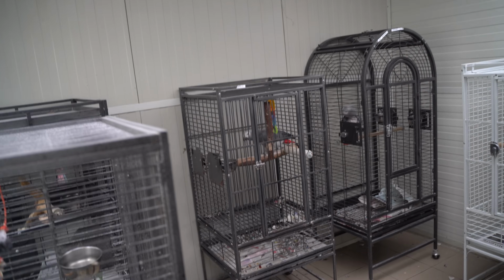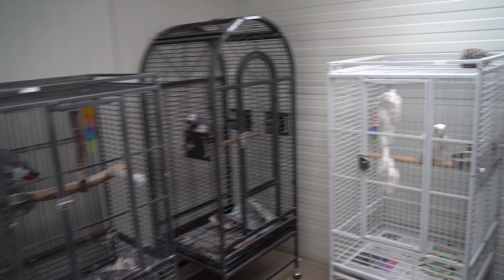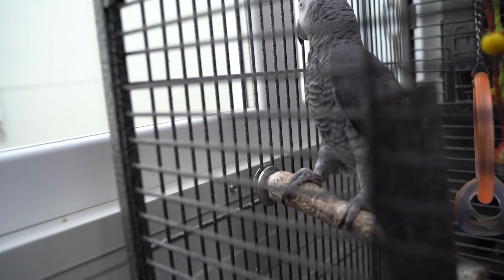Also here, a lot of grey parrots. Yes, it's because of the CITES. We get about one grey a day. Not confiscated, just people who cannot look after them anymore. This is the most popular pet parrot, huh? Because it can talk. Yeah. But it needs a lot of attention.